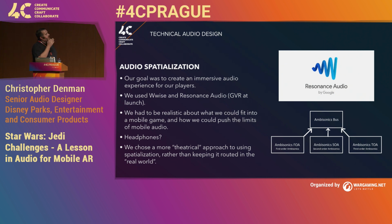Basically, Resonance Audio has two points of audio spatialization. You have the audio renderer and the audio room. The audio room is basically an ambisonic bus that allows you to create a zone, like a reverb zone. And then the renderer itself actually lets you get into first, second, and third order ambisonics. That was really awesome when we started putting that in, but what we found is that the CPU hit from that was quite large. And so we couldn't throw everything at the ambisonics bus.